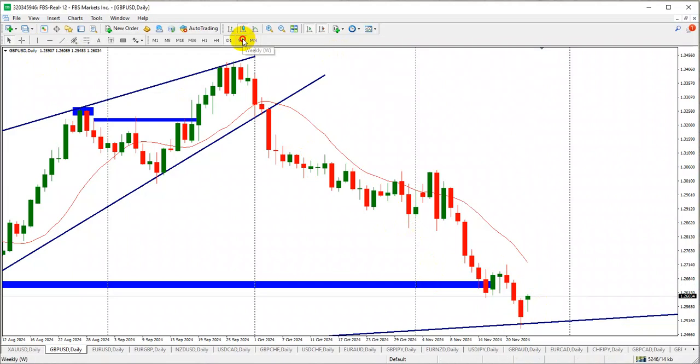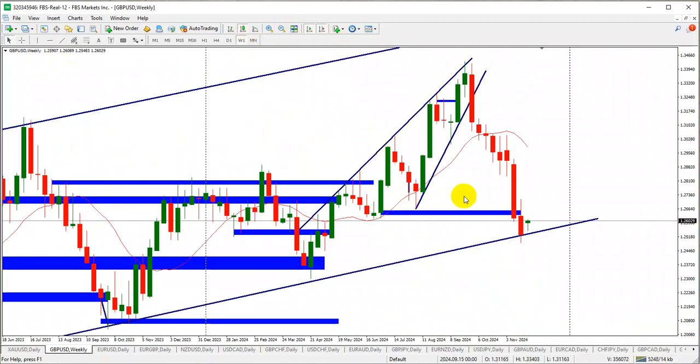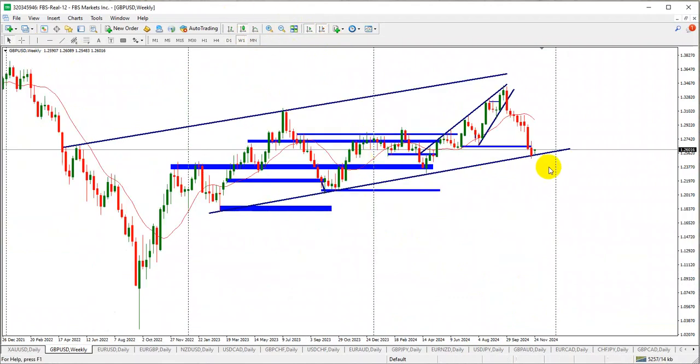Now I've identified another zone based on weekly time frame. You can see the trend line that I drew. Currently, GBPUSD is sitting on a trend line on weekly time frame. If this trend line is broken, guys, this is where GBPUSD will land. All right, this is the next point.